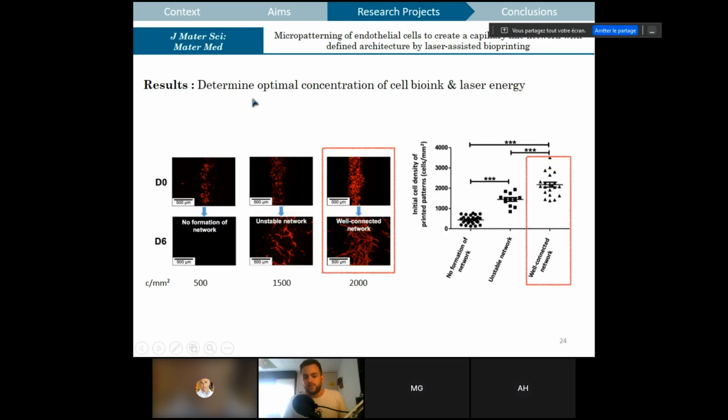After 6 days of culture, it appeared that using 70 million cells per milliliter as a concentration was actually the best concentration in order to get a well-connected network that was still remaining after the culture. A lesser cell density was leading to an unstable network, and even lower than 1,500, actually no network was created.